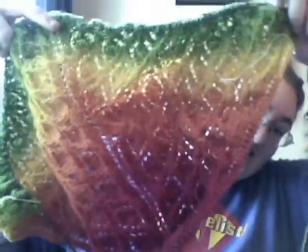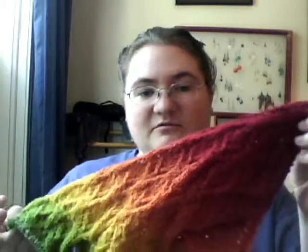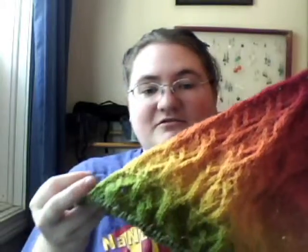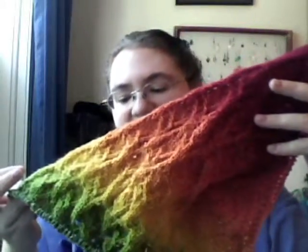But as you can see, it's lace. It's got diamonds in it. It's got lots of different color changes. They look a little washed out on the camera here, but one day I'll learn to go the right direction. Probably not soon. But, you know, it fades all the way from red through to orange and green, and I quite like it, and I'm going to keep plugging away at it.